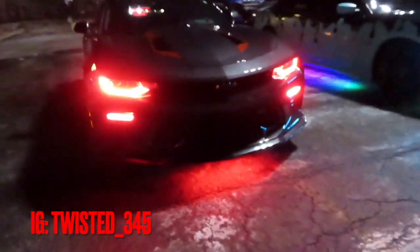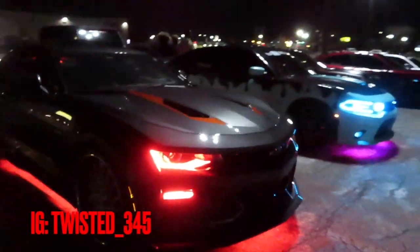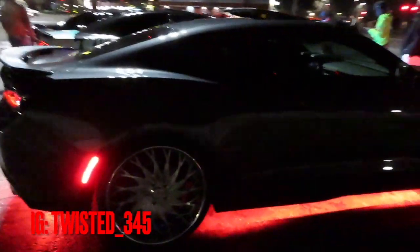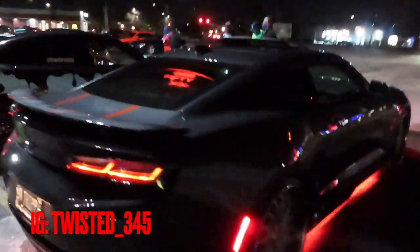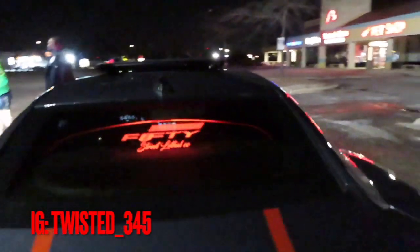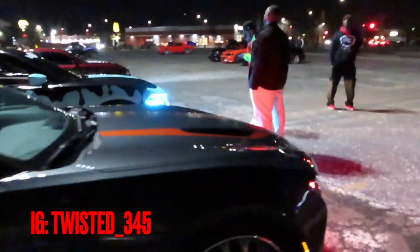So we here at this car show. And we got this nice Camaro. Oh, shit. I just got one. I'll hit everything out here. Now look at that. Yeah, this mug is nice. Sounds good too. Nice system in it.